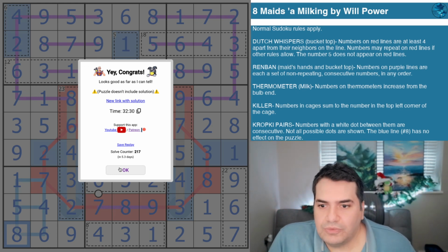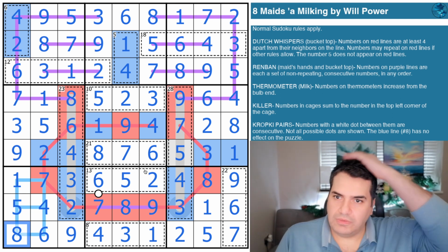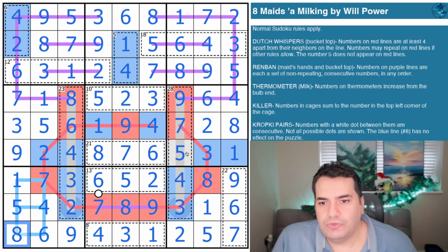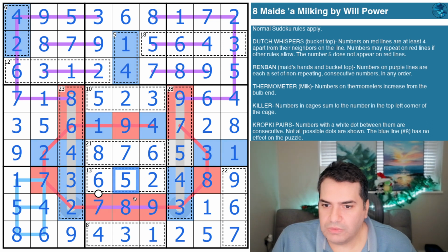217 solves. Deserves more attention, Will, for sure. It's an absolutely phenomenal puzzle. You see, there's nothing difficult about it. You didn't need all sorts of geometry tricks and shenanigans to make progress, but you just needed to use all the clues that are given to try and just make slow, steady progress with the many variants that are in there. And it's just, what a phenomenal puzzle.